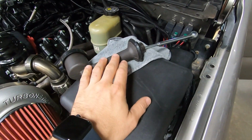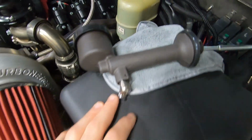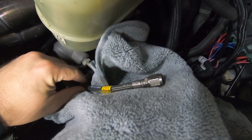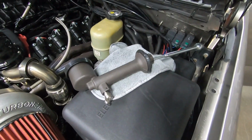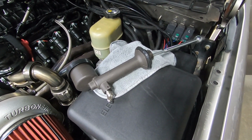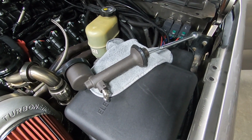But I did the actual metal master cylinder. I converted it to 4AN and ran a 4AN braided line down to the slave cylinder. I am running the factory GM F-body slave, fourth gen F-body, that's 98 to 04, like the LS1 cars. I run a factory GM slave on my clutch setup.